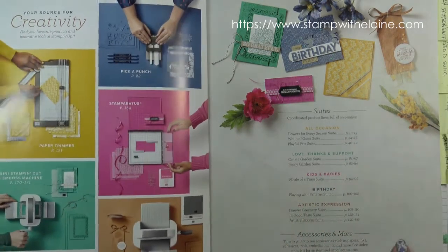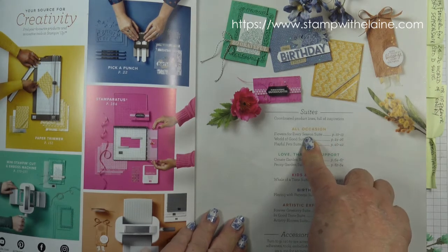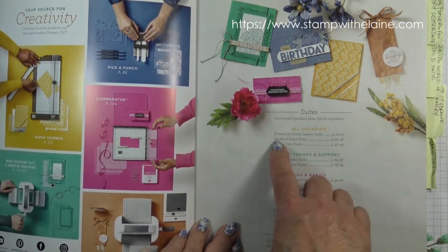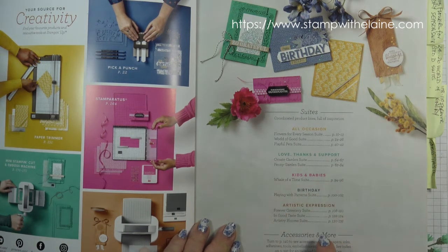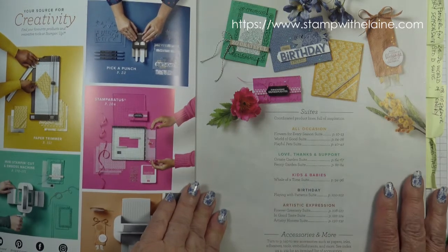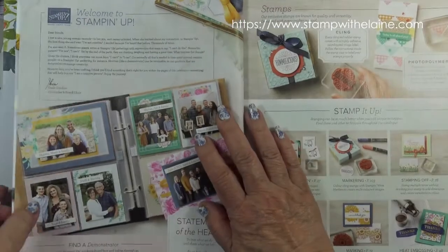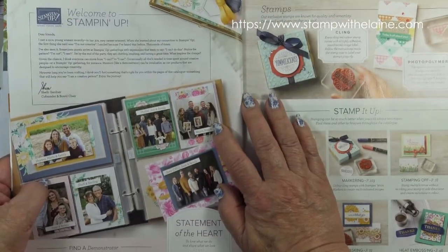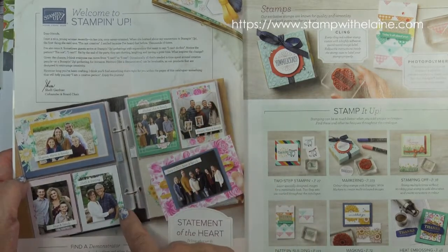Now here is page 1. It will list all the suite indexes. The suites are split into categories for all occasions: love and thanks and support, kids and babies, birthdays, artistic expression, and then lastly there's the accessories and more, where from page 140 there will be accessories such as paper, inks, adhesive, tools and embellishments. On page 2 is Shelley Gardner, our co-founder and board chair, with her welcome message, and there's always a picture of her lovely family.